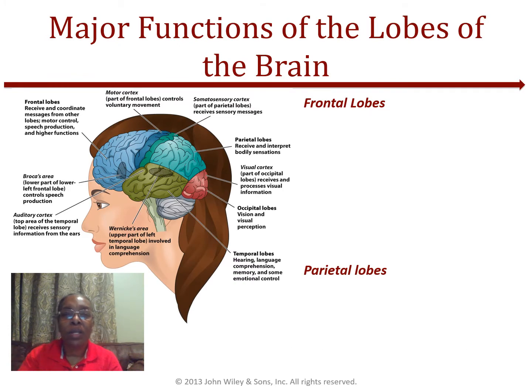So now we're going to take a look at the major functions of the lobes of the brain. The cerebral hemispheres are divided into 8 distinct areas, which we call lobes. There are 4 in each hemisphere. Like the lower level brain structures, each lobe specializes in somewhat different tasks. This is another example of localization of function. However, there are some functions that overlap between the lobes.